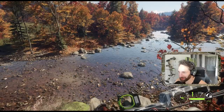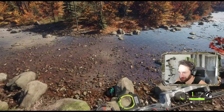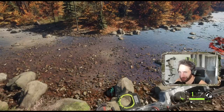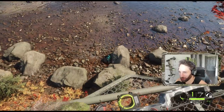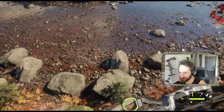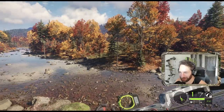I've wanted to see like a coyote or something cool cross one of these river crossings since this map came out, and now we just got ourselves a nice gold level 7 coyote out of the tree stand crossing this river right in front of us here, and we dropped him right on the spot.